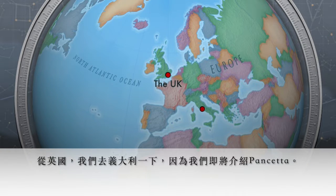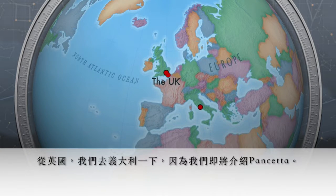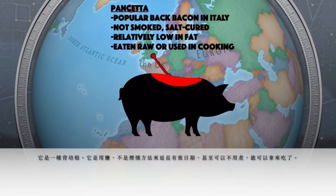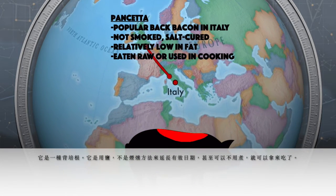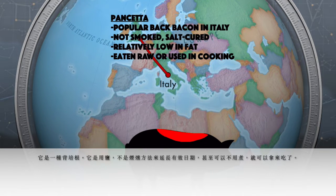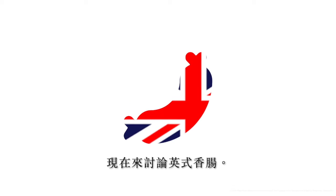From the United Kingdom, let's travel a bit to Italy, and here we introduce pancetta, which is a specific type of back bacon, and instead of smoking it to preserve the meat, they salt cure it, so you can actually eat it raw. Now let's talk about British sausages.